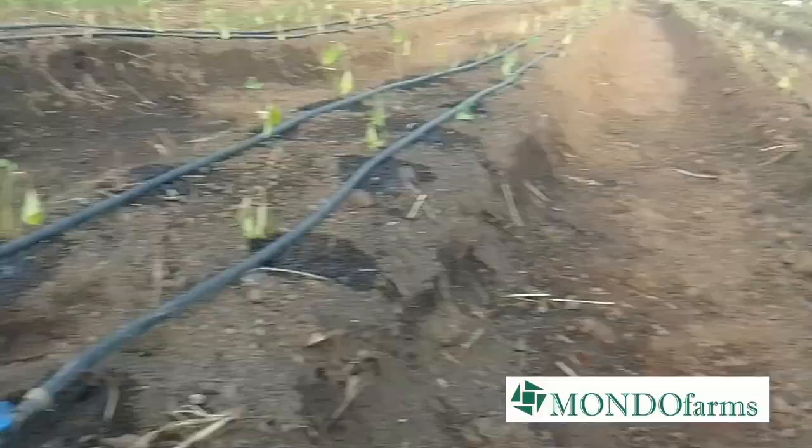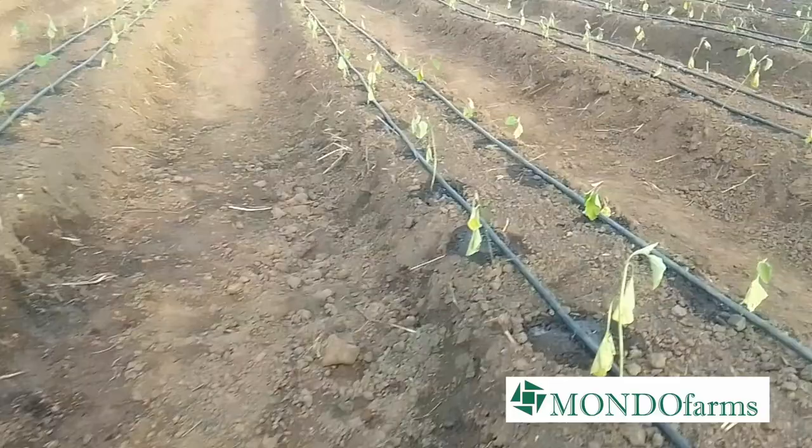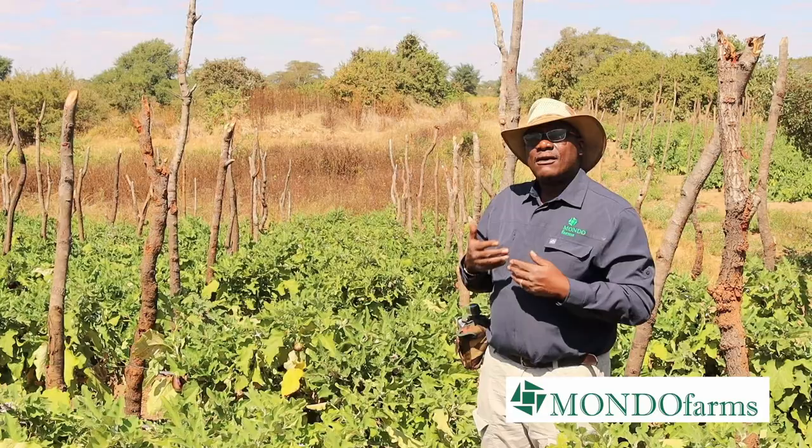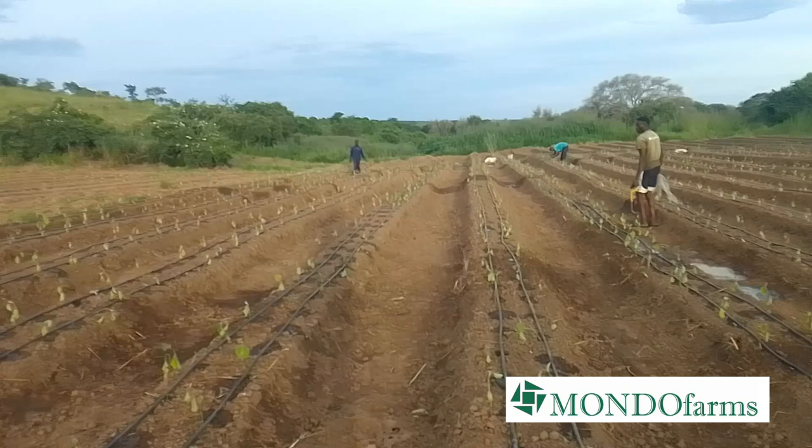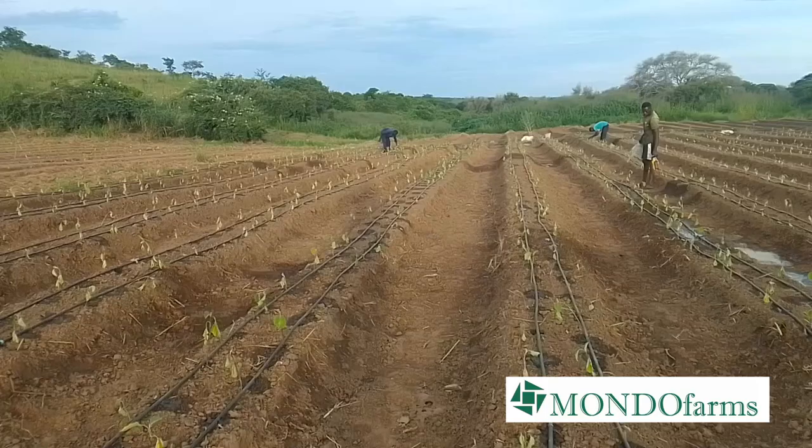Let's talk about the drip layout. So our beds are about 60 centimeters wide, and then we put in 2 drip tapes along each bed. Why do we do that? It's because of the sandy soils that we have in this area. Here in Chongwe, we're sitting on a granite batholith, which gives us all sorts of other issues. So we tend to have to put more water onto our crops.